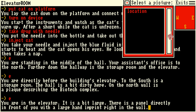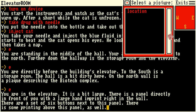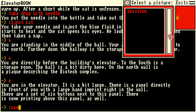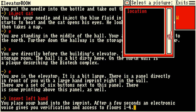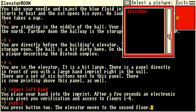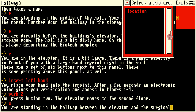You are in the elevator. It is a bit large. There is a panel directly in front of you with a large hand imprint right in the wall. There are a set of 6 buttons next to this panel. There is some printing above this panel as well. You place your hand into the imprint. After a few seconds an electronic voice gives you verification and access to floors 1, 4. You press button 2. The elevator moves to the 2nd floor.